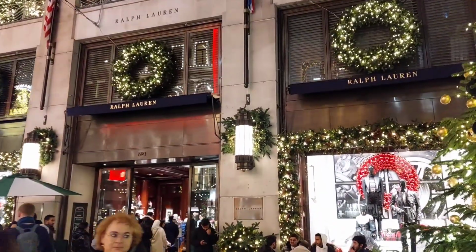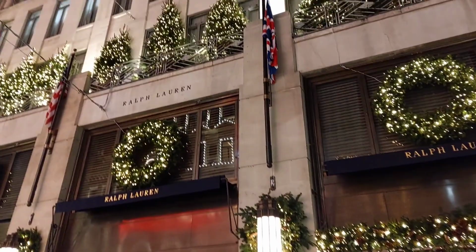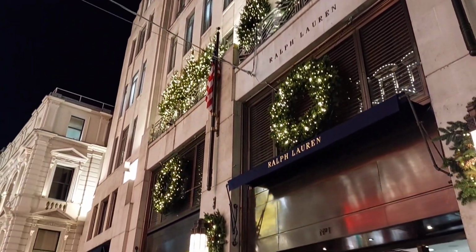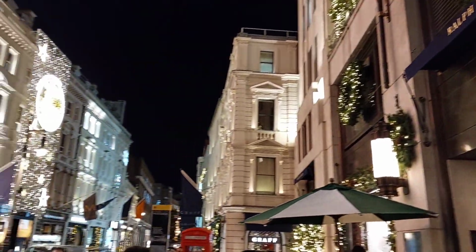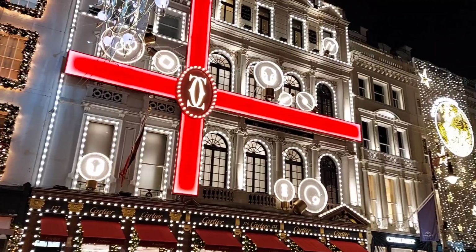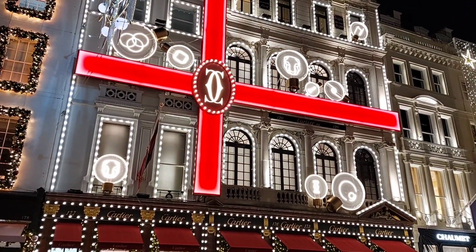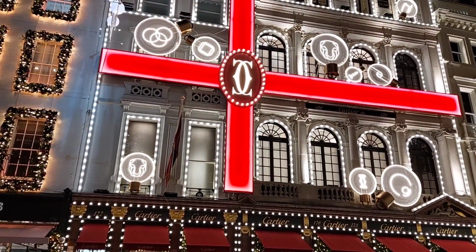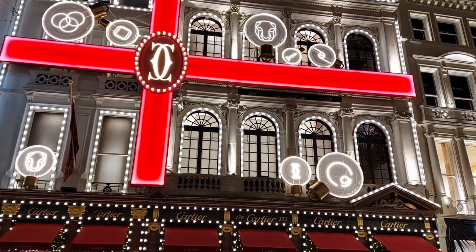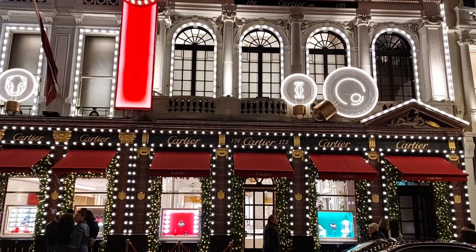But this Christmas tree that you just saw briefly, and those up over there, make up the display of Ralph Lauren. And Ralph Lauren has had some wonderful displays the last couple of years. Before, I never liked the Ralph Lauren Christmas display here on Bond Street, but it is quite fantastic. And as we turn around opposite Ralph Lauren, we have the brilliant Cartier display.